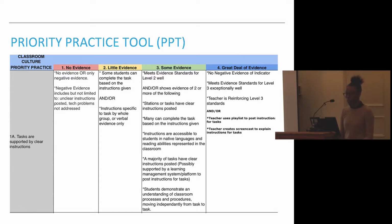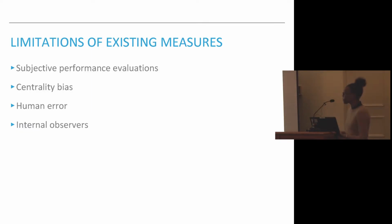So I was like, okay, let's examine what's wrong with this priority practice tool a little bit. So there are some limitations to the existing measures, and there's some room for improvement. So basically you get centrality bias. Some people are feeling uncomfortable about giving out 4s or 1s, so they tend to cluster around 2s and 3s. And I'll show you a slide that kind of shows that.